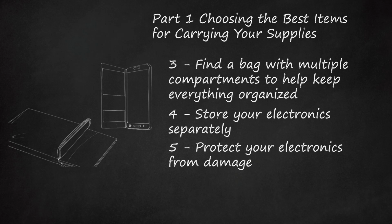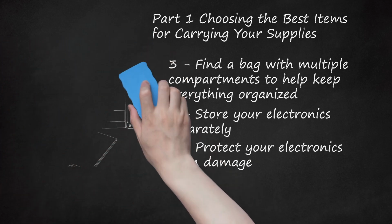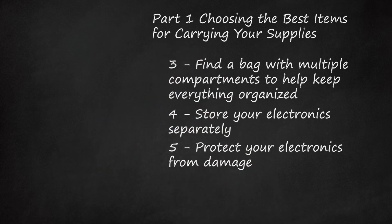A little padding goes a long way for protecting your electronics from bumps, drops and dust. Place your computer or tablet inside a sleeve before placing it in your bag. Consider getting a hard cover for your electronics. Hard covers can keep the screen from cracking under the pressure of your textbooks.